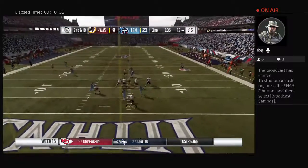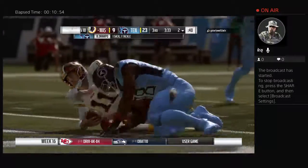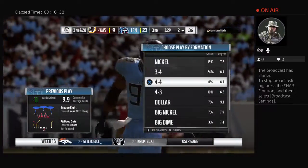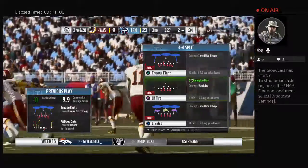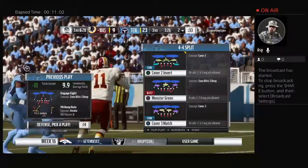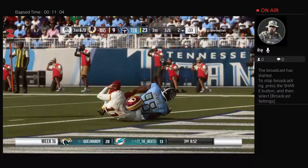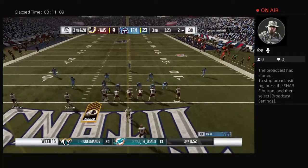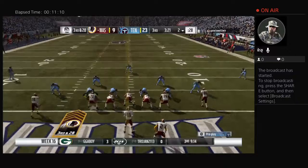On second down, here's Smith. It's the former Redskin, Brian Orakpo, in there to get him. Sack number 14 for him on the year. After the sack, they'll come up now 3rd and long. Yeah, I wouldn't be surprised to see them run the ball here just to try and get some space.